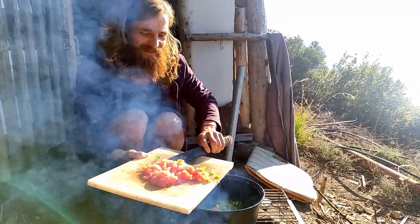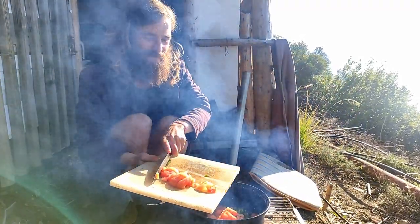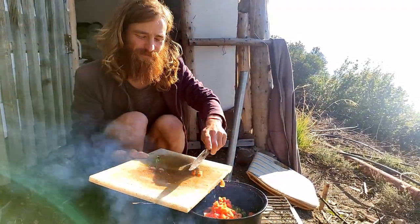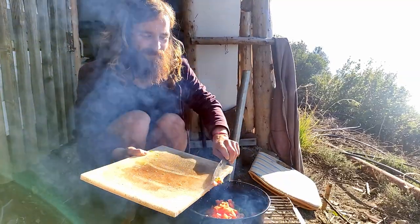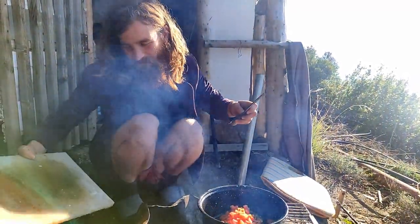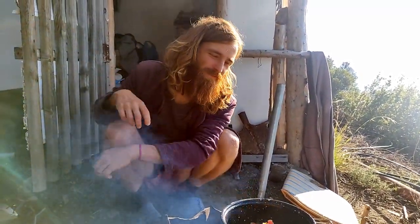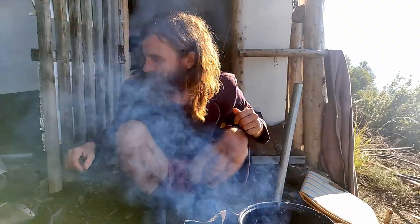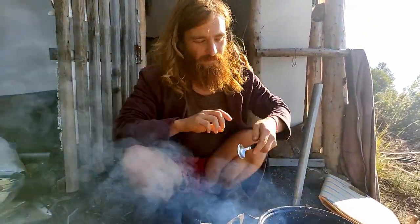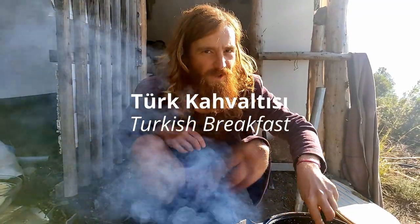Delicious. Oh, I love this food so much. It's one of my absolute favorites of Turkish breakfast. And the Turkish breakfast is one of my absolute favorites of any cultural breakfast. And the menemen is like one of the supreme delights of the türkkahvaltısı.